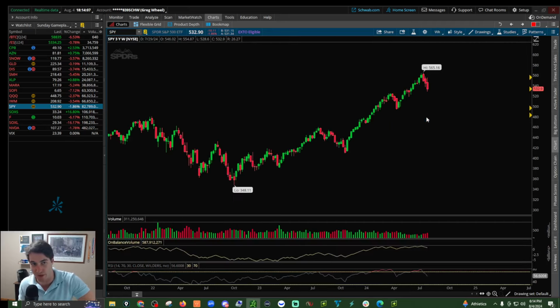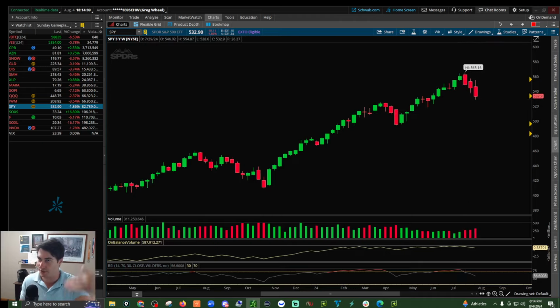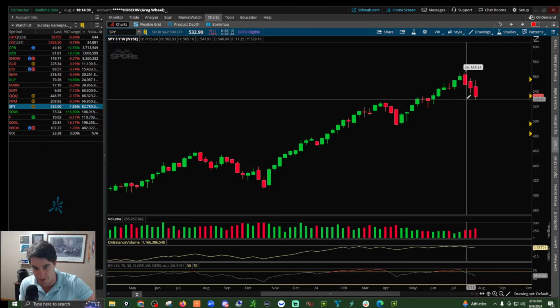If we take a look at the weekly time frame, this is actually what's called a 3 black crows formation. And this is also a bearish reversal pattern. What are the 3 black crows? Well, that's basically where we have a big bearish week, close near the low. Big bearish week, close near the low. Big bearish week, close near the low.